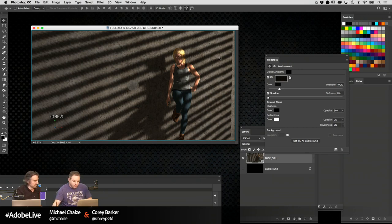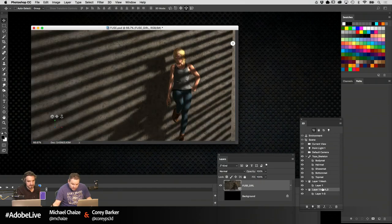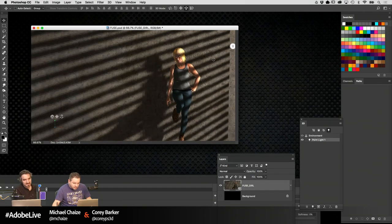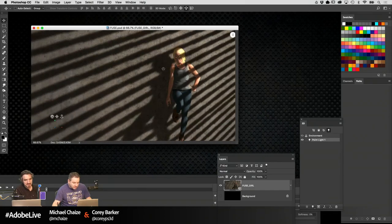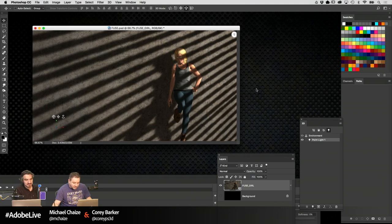So what do I want to adjust? I'm going to adjust the position of that texture there. Wait, do I want to adjust the light or the texture? Ryan did not know that you could apply textures in the shadow. Yeah. All right, so that lighting looks really good.